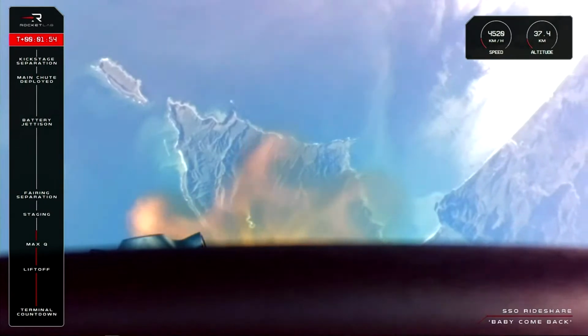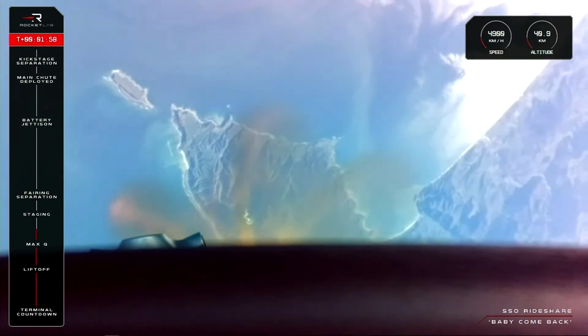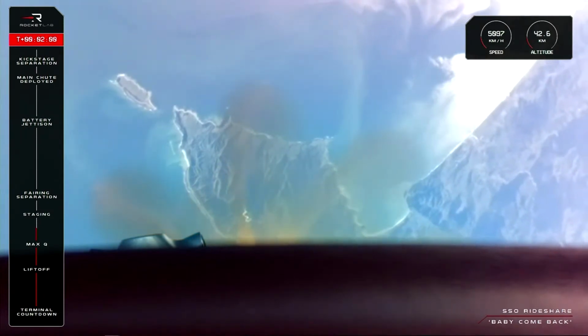Stage one recovery propulsion operation as well, nominal. Stand by for stage MECO, which marks the first step in today's recovery mission, as the first stage reaches apogee roughly 30 seconds before making its journey back down to Earth.